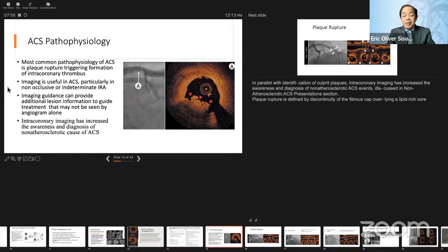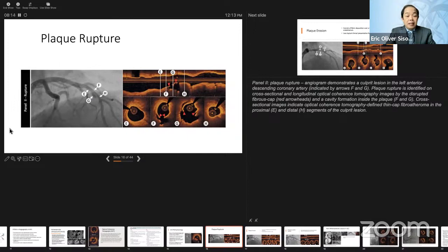So imaging guidance can provide additional lesion information to guide the treatment. And intracoronary imaging has increased the awareness of other, non-atherosclerotic causes of ACS, as we shall see later on. So these are some of the common pictures and uses of intravascular imaging. You can very clearly see the culprit lesion. In this case, the coronary angiogram shows a lesion in the left anterior descending artery. And you're able to see by intravascular imaging the plaque rupture, which shows the discontinuity of the endothelium, as well as the cavity at the lower portion, which contains the lipidic plaque, which caused this ACS.